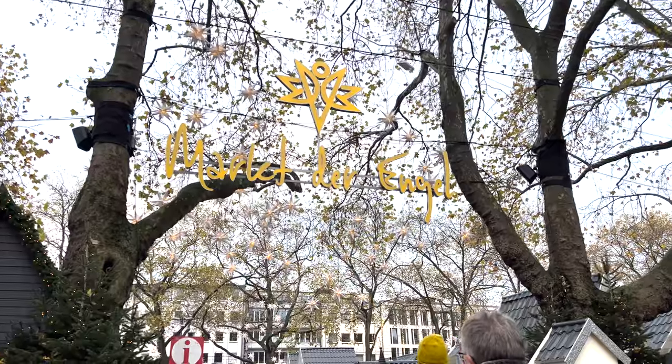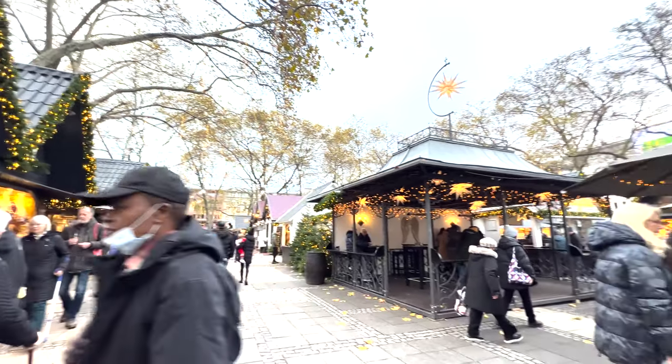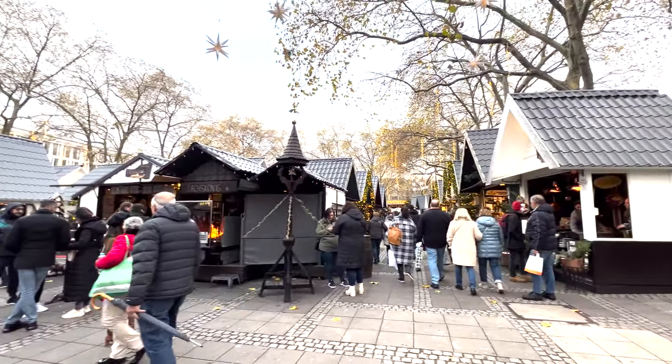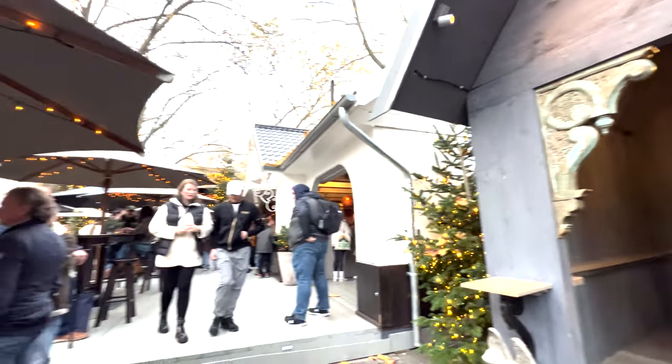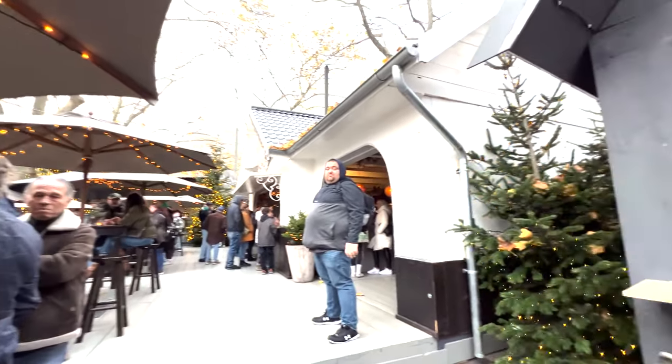I highly recommend checking out that train service. Make sure you do it. It's great transportation because, like I said, there are multiple markets. Angel's Market was actually probably my favorite here in Cologne. There's such cute little areas to sit in here. Oh, or stand, not sit, but you know.